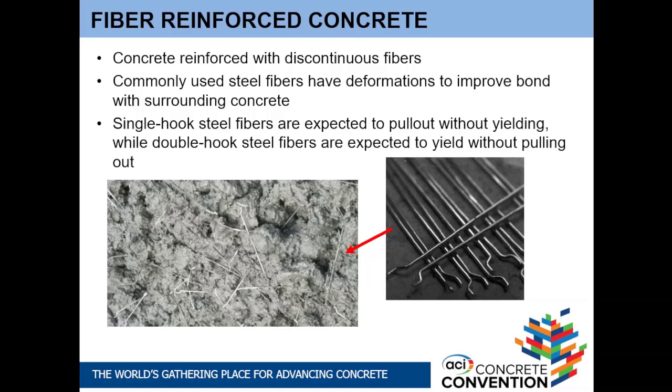Now, there are more modern fibers that have more than one hook, so they have multiple bends at the ends, and these fibers are designed to not pull out, but rather to yield along the length. They have to be made with a very high strength steel, and also they have to be a little bit longer to prevent fracture at relatively small crack width. And on the left, we see a photo of fibers being mixed with concrete. We can actually mix these fibers in a ready-mixed concrete plant for large-scale operations. And up to 150 to 200 pounds per cubic yard, which are very large dosages of fibers, we have managed to do that in large-scale operations with a good fiber distribution.